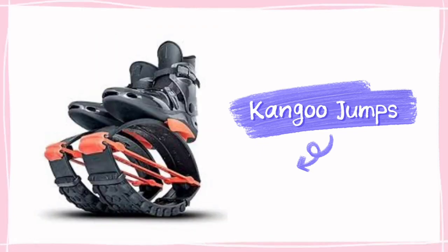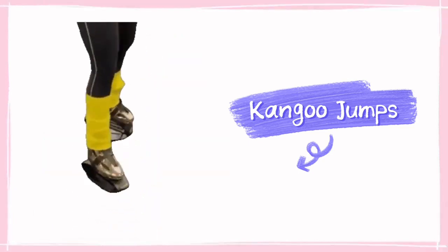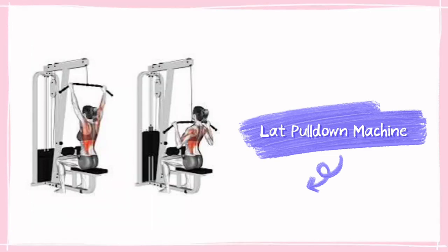Kangoo jumps. Rebound exercise shoes designed to reduce impact and provide a unique cardio workout. Lat pull-down machine. Targets the upper body, primarily the latissimus dorsi, with a cable and pulley system.